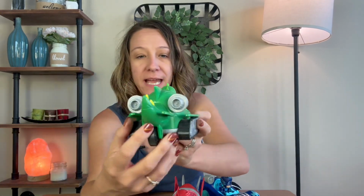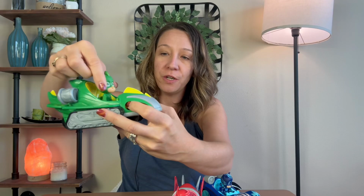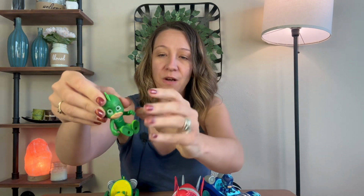It has the wheels on the bottom, so it makes it super fun for the child to play. The Gecko figure turns their head, moves their arms and legs. Looks really cool. It has the tail on the end of the vehicle. The Gecko character is really cute too. He's green. He has the Gecko costume. Legs and arms and head do move around.